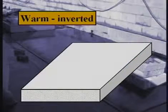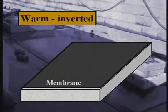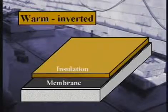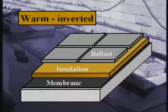In an inverted warm roof, the membrane is laid directly over the deck. Insulation sits on top of the membrane, held in position by some form of ballast. A separate vapour check is not required.